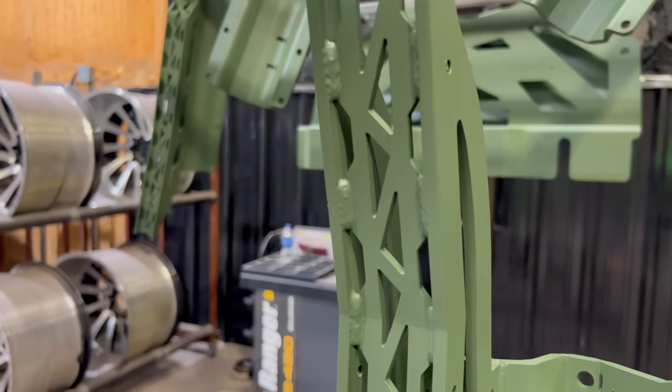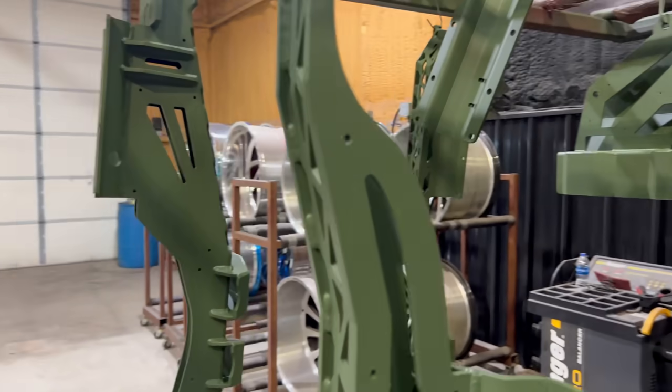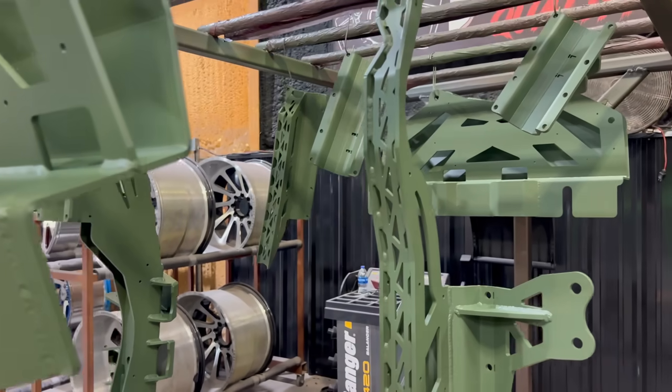It would have been so hard if it were any other color. I mean, it still wasn't the easiest, but it was the easiest, if that makes sense.